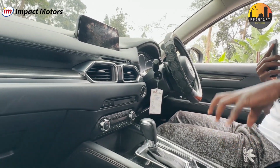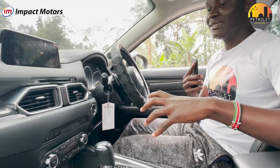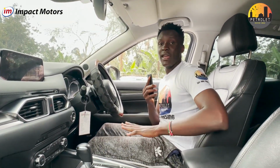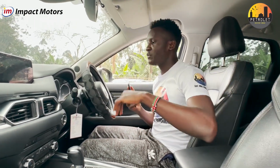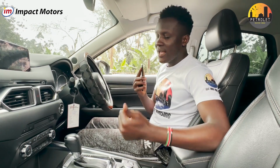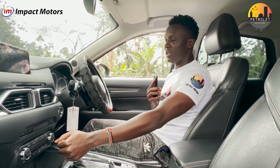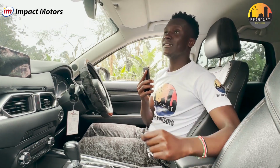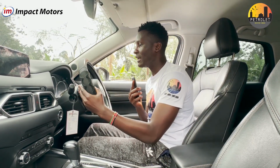This is a standard variant of the Mazda CX-5, and it also has heated seats for both the front seats and the rear seats. We have heated seats, and this is the console that controls the AC, and the gear selection is here. And this car comes with an automatic transmission. That means that these paddle shifters are real.